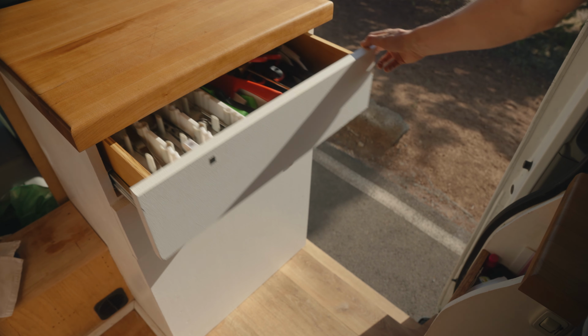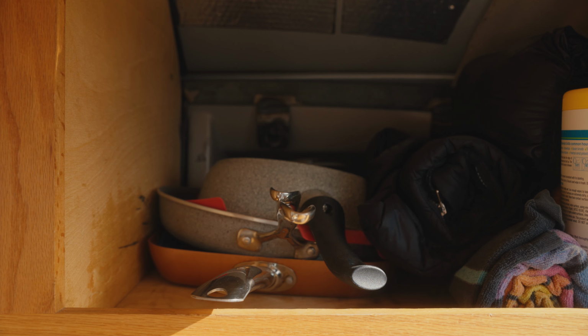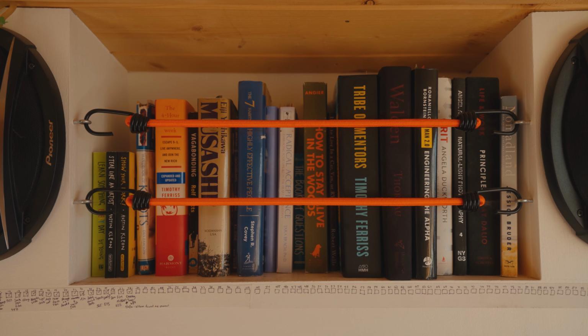And don't forget that you'll also need a place to store your utensils and cookware. It's really easy to overlook these auxiliary items you use in your everyday life, so take careful account of them and make sure that they have a home.